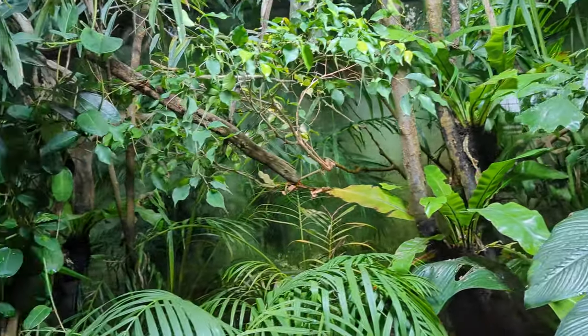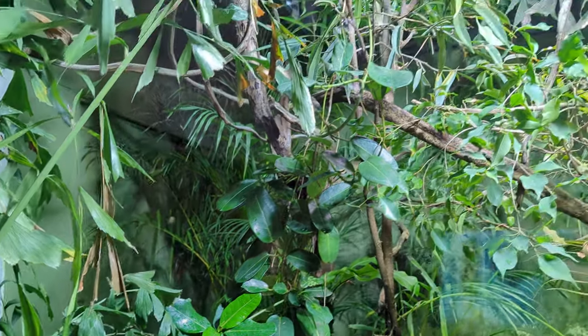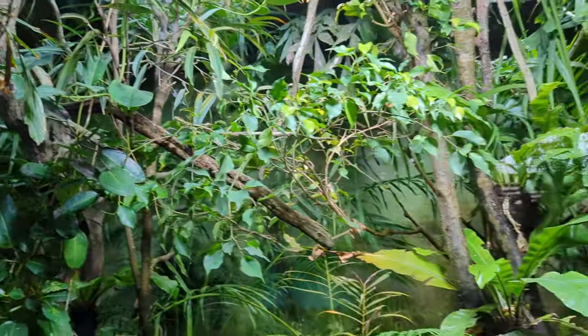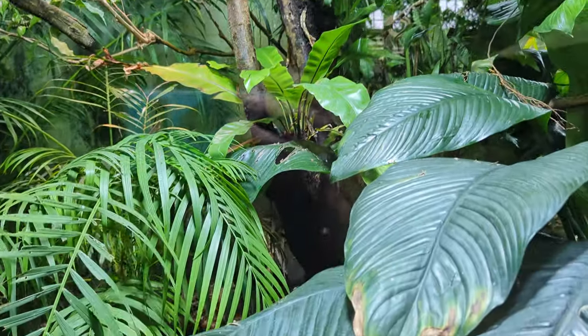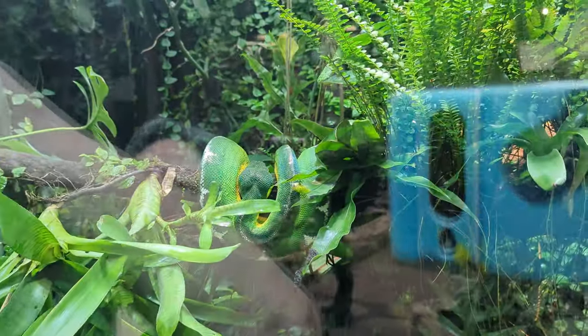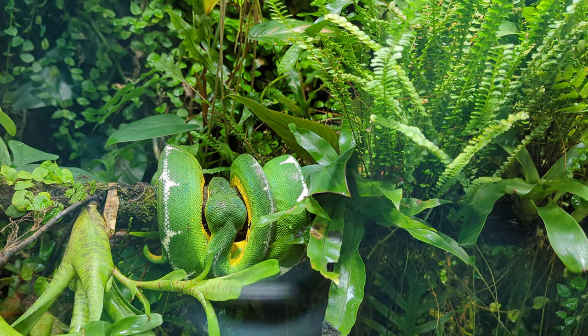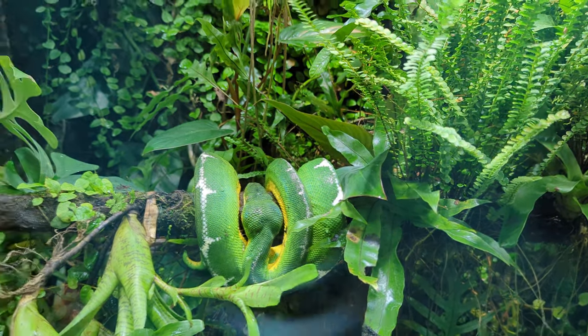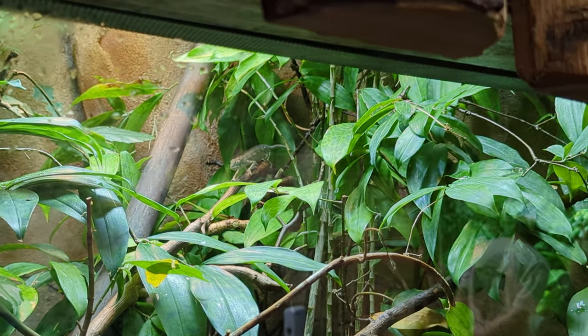The southeastern girdled lizard. When you remember, that's what you come back for, is looking for lizards in the enclosures, trying to spot them all. See its head. Yep. A reflection of Gemma and the emerald tree boa. And look at the young panther chameleon as well up there. Slowly working his way down.